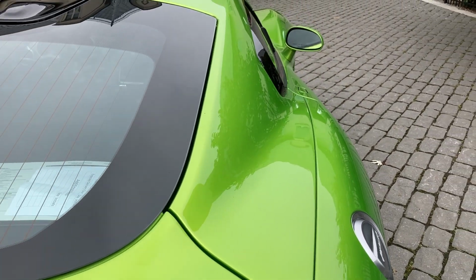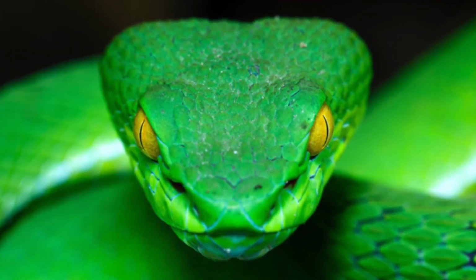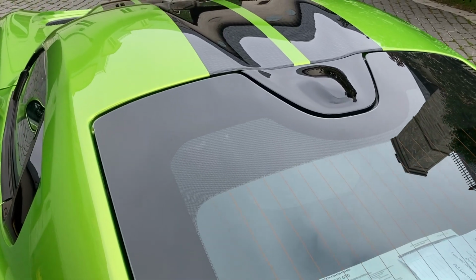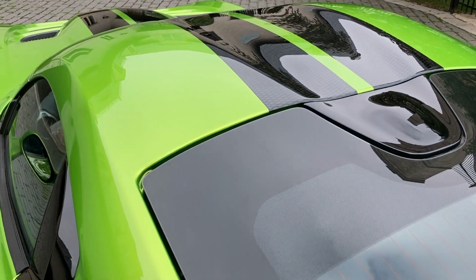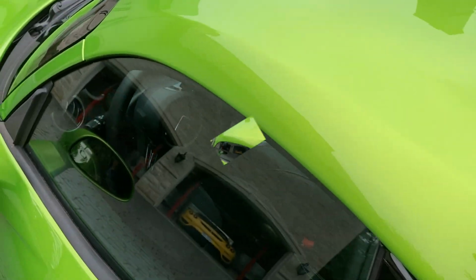Like a snake, isn't it? Like the head of the Viper or something? I don't know where the inspiration came from. It just might be. And now that I think about it, if you looked at a snake, I think there might be a bit of an indentation there. How cool is this?